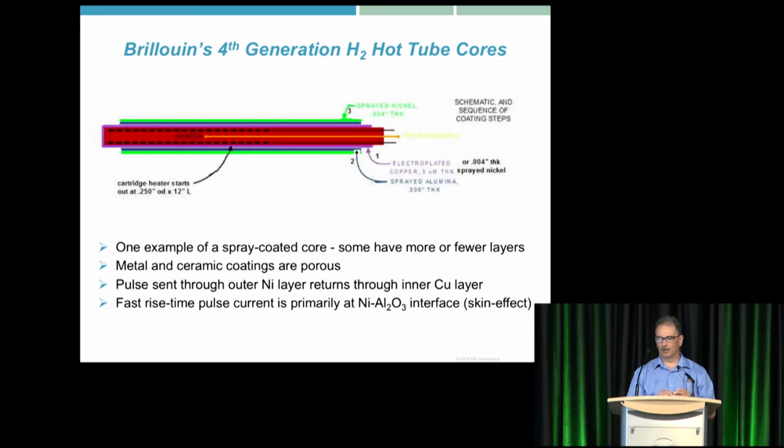So this is more or less what one of them looks like. Starting on the inside will either be a metallic or a ceramic tube, and sometimes there's a heater in the middle, but there's always a temperature sensor in the middle. On top of that, in purple, is a stripe of plasma sprayed copper. That's just a return line for the pulses.